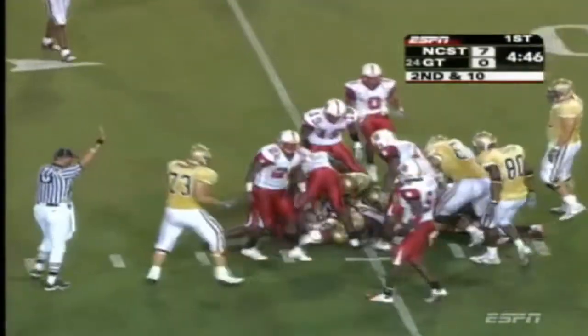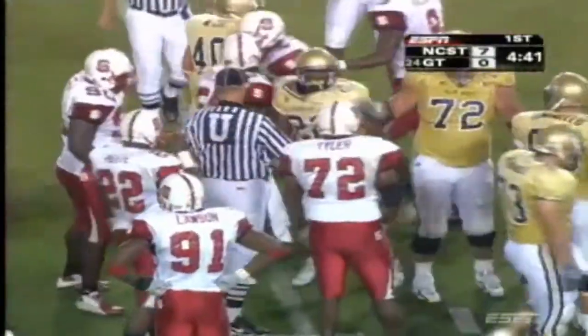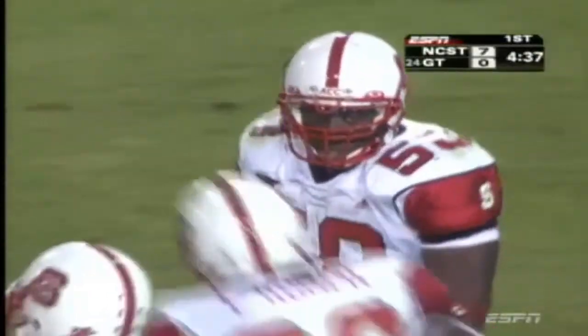Second and 10, and they'll run it for 5 to set up third down at about 5 yards. That time was Tashard Choice with the carry. He's a sophomore who played at Oklahoma last year. Tulloch made the tackle on him.